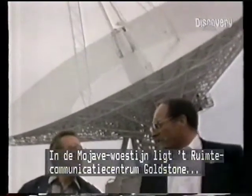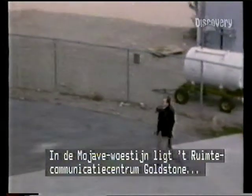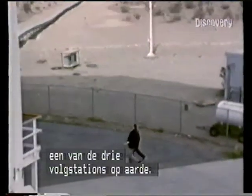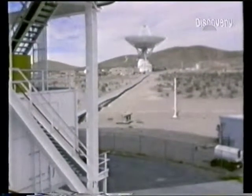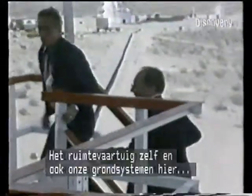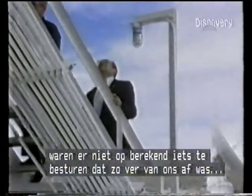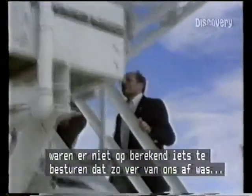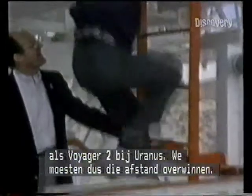In California's Mojave Desert is JPL's Goldstone Deep Space Communication Center, one of 3 tracking stations located around the world. The spacecraft itself, and in fact even our ground system on the ground, wasn't prepared to handle a spacecraft that would be as far away from the Earth as Voyager 2 would be when it encountered Uranus. And so we embarked on a plan to overcome the effects of distance.